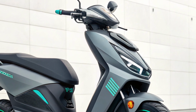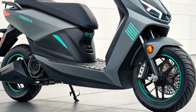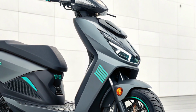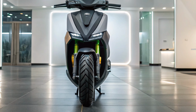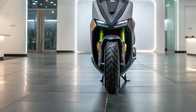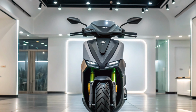Let's begin with the heart of any electric scooter. The motor. Ather continues to use a PMSM motor, but it's been re-engineered for better thermal management and more consistent power delivery. The 2026 model now produces a peak output of 85 kilowatts, which is roughly 114 bhp, making it one of the most powerful scooters in its class. But the real magic lies in the torque curve.